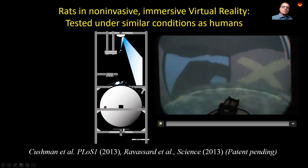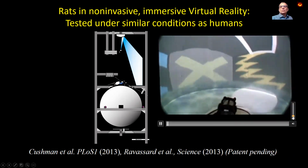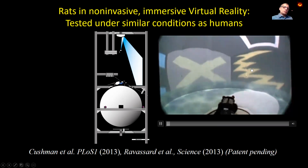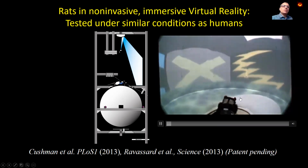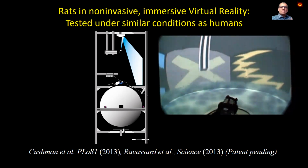There's a camera placed above, and the rat has to simply go to this virtual pillar to get a reward of a sugared bit of water, and he runs around. So the rat can be tested in a virtual reality similar to humans, in a very positive way.